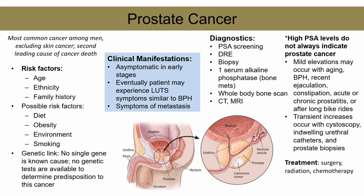Next, we have prostate cancer. Just like any other gland or organ, the prostate can also get cancer. This is the most common cancer among men, excluding skin cancer, and the second leading cause of cancer death. Risk factors for prostate cancer include age, ethnicity, and family history. We have possible risk factors: good old diet, obesity, environment, and smoking. Okay, we're familiar with those. And then, although there is a genetic link, it does run in families, there is no specific test to see if the patient has a predisposition for it.